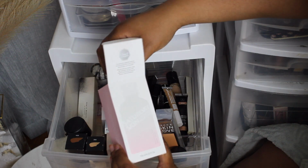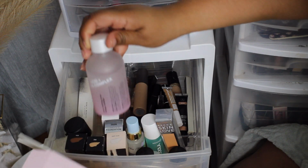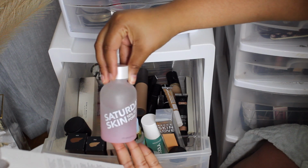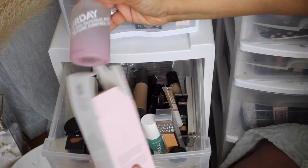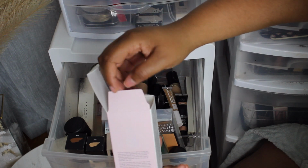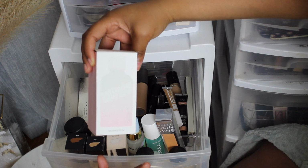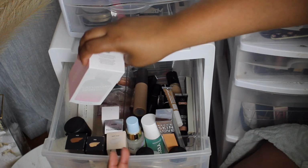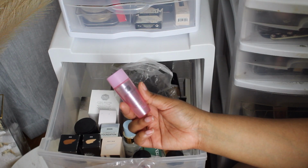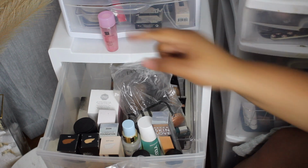This Saturday Skin Pore Clarifying Toner. Such an excellent toner. This was the one that an influencer had sent me. Really good toner. Really smooths the skin. I just don't use it because it's very expensive, and I don't buy luxury expensive skincare because the drugstore has some really great skincare. This Estee Lauder Soft Clean Silky Hydrating Lotion. I don't know if I even use that.